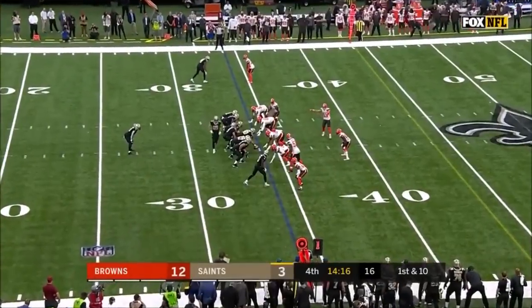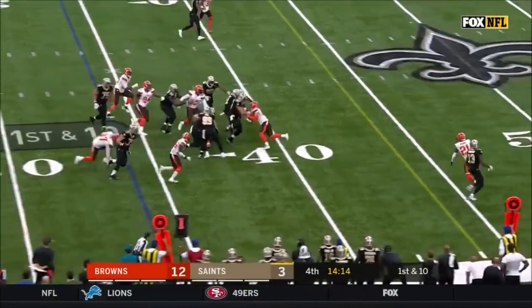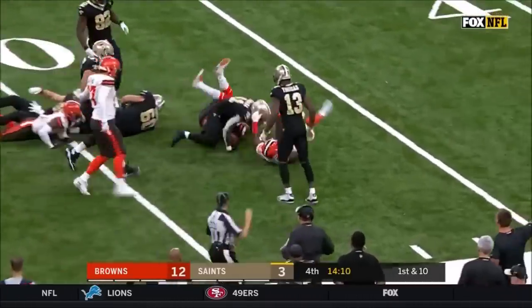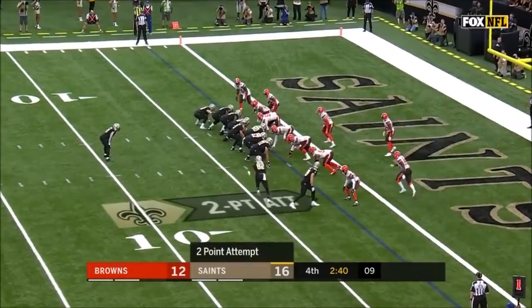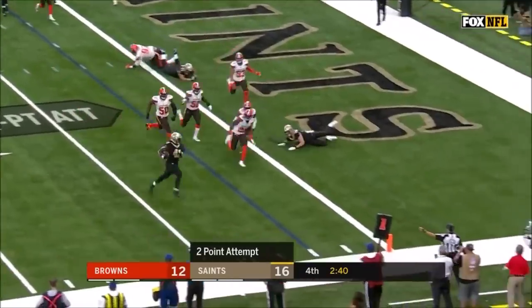Field position for the Saints. On first down, Kamara's loose, fighting to get across midfield. It's a first down. You ready? What's that? Kamara for two, and it's a slam dunk.